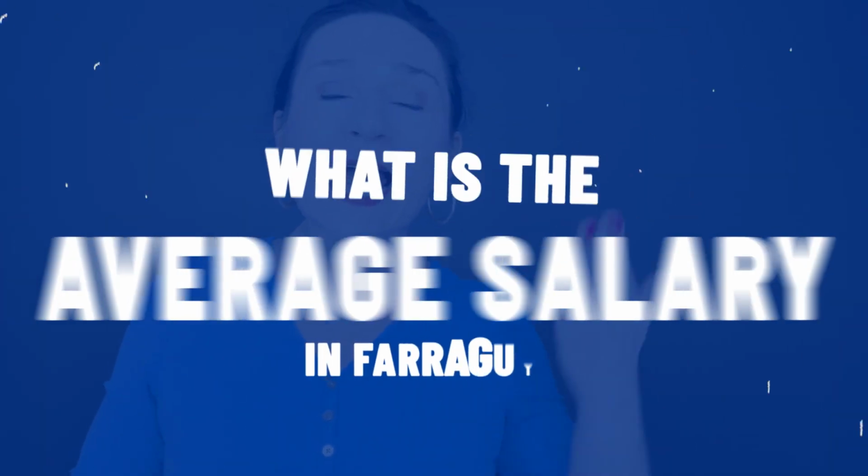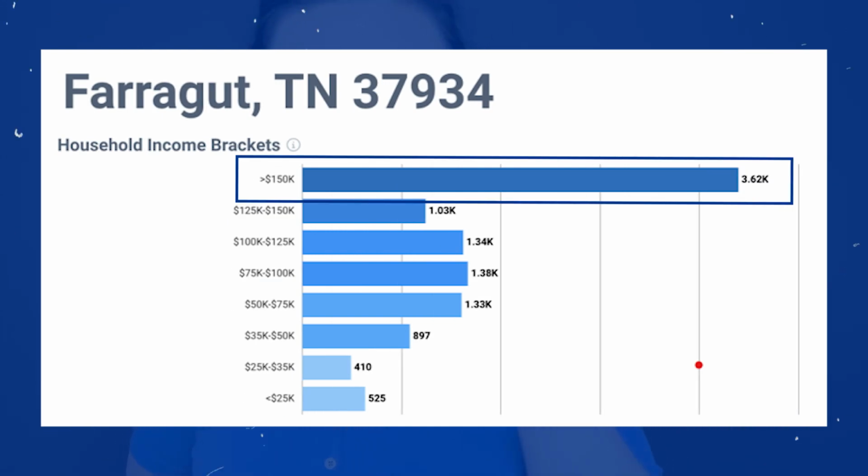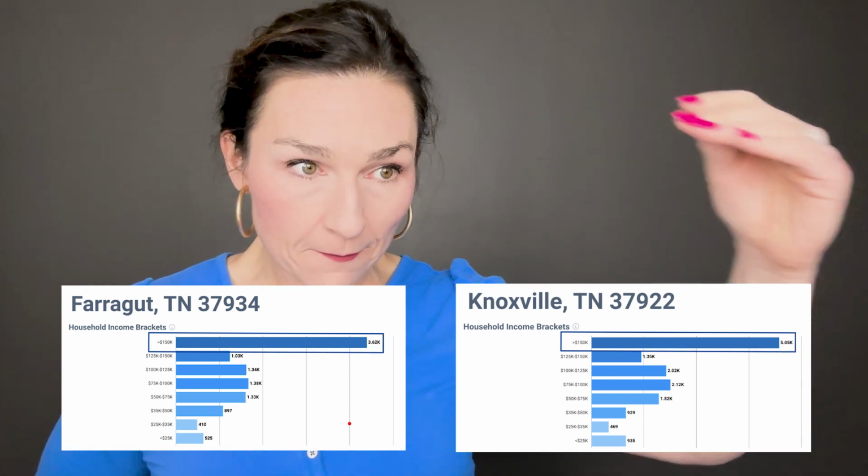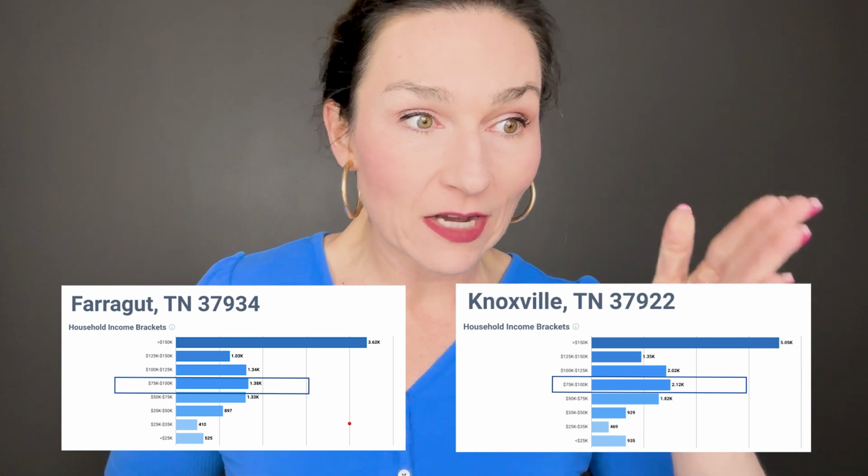The next question, FAQ number 3, is: what is the average salary in Farragut? So we're going to talk about the average salary of people that live in Farragut. The highest income bracket is more than $150,000 per year per household. The median household income is $113,581. Now that is pulled up because if you look at the percentage of people within the above $150,000 household income category for both 37934 and 37922, it is the largest category. And the second largest is household income between $75,000 and $100,000.